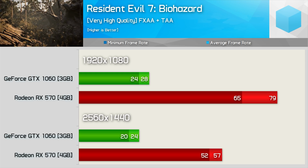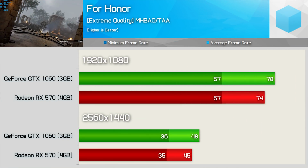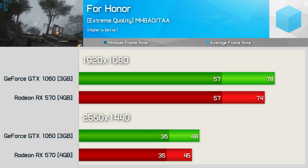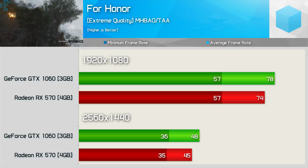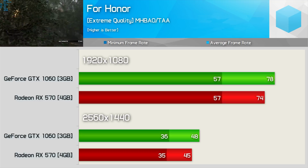Moving on, both GPUs did a great job with For Honor, averaging over 70 FPS with a minimum of 57 FPS. The GTX 1060 was a fraction faster overall, but as you can see, performance was very similar, even at 1440p.